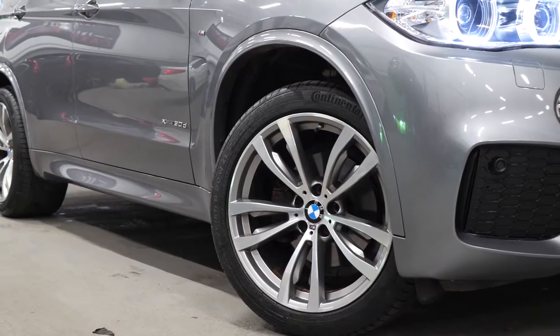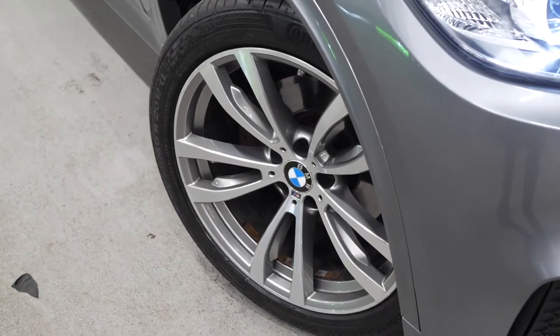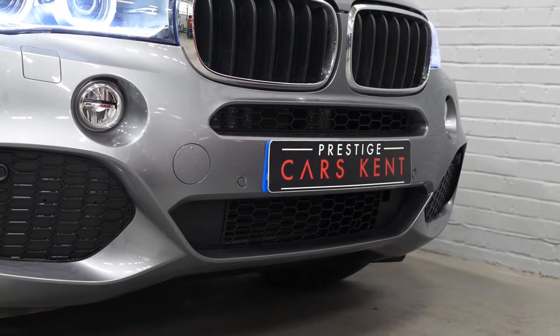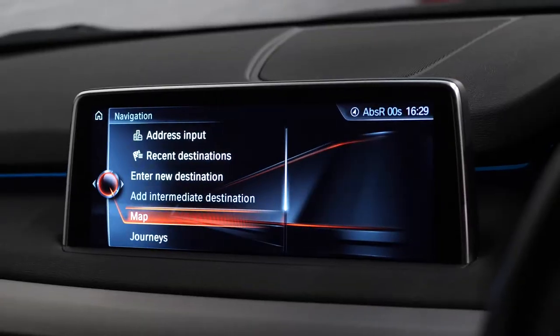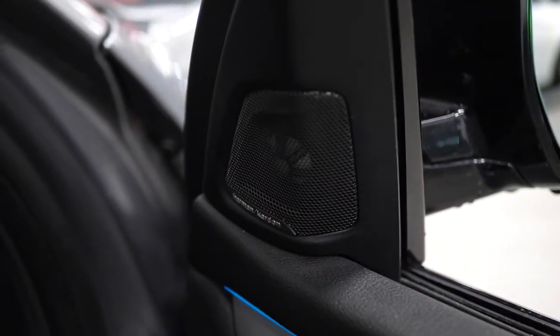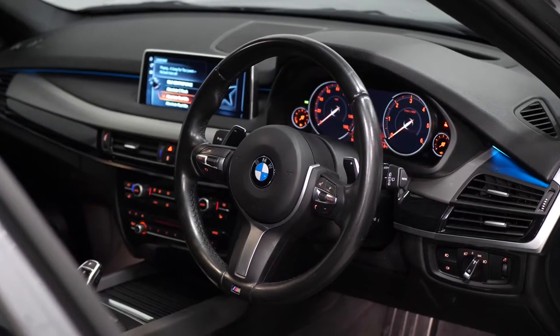This example does come with the M Sport Plus package, which includes the 20-inch M Design alloy wheels painted in silver with the diamond turn facing. You get the adaptive M Sport suspension as part of this package, the sun protection glass for the rear windows, the high beam assistant for the headlights at the front, you get the professional navigation system, the Harman Kardon hi-fi sound system, the digital cockpit, and also the heads-up display function visible just in front of your steering wheel.